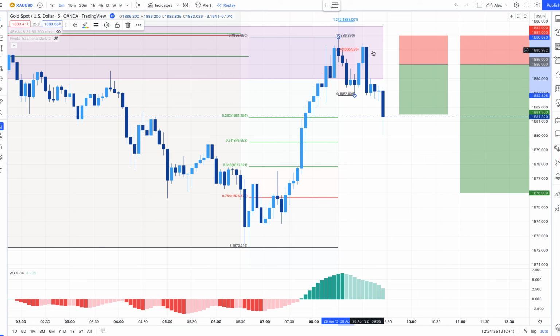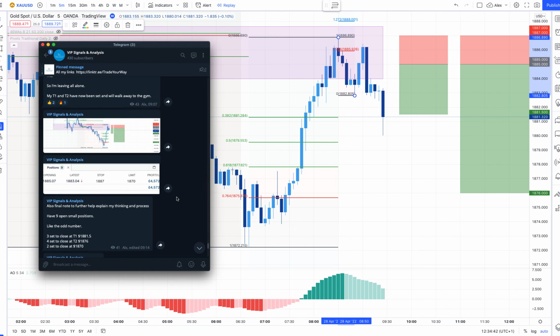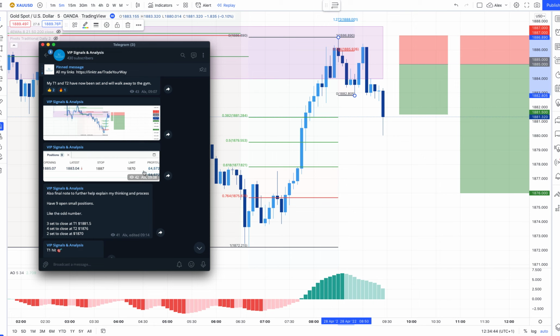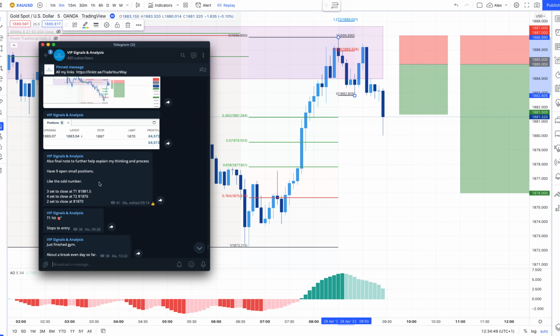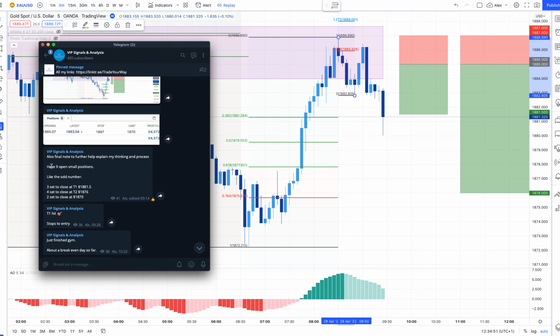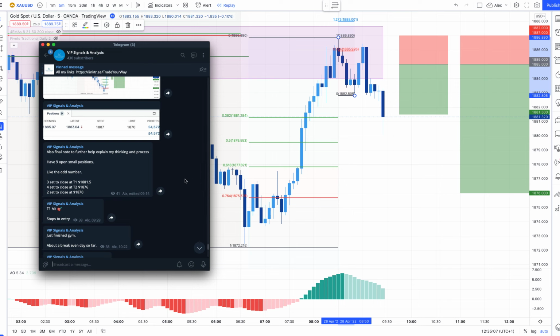Just getting back down to there with entries here, I comment and say, even with that bit of movement, it's more than enough to cover my previous loss, because I've managed my risk. So further note, to explain my thinking and process: I had 9 positions open, and I had 3 set for C1, which was 81.5. So they all hit and closed out, because I worked out that if they all close out and then I move my stop to break even, that will cover my loss and I'll come out with a little bit of profit regardless.